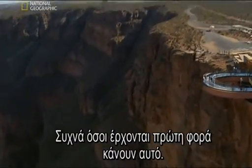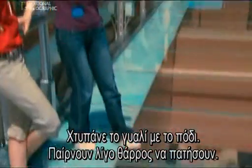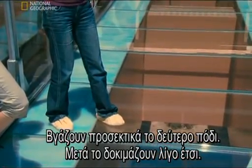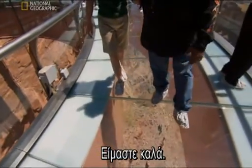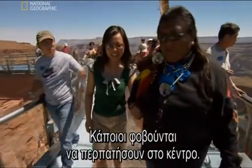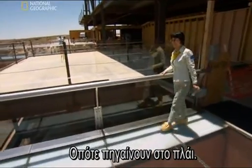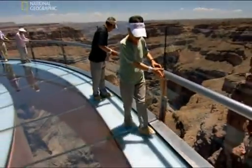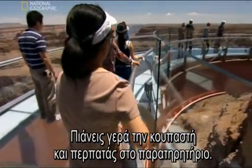A lot of times, first-timers will do something like this. They'll tap the glass with their foot, gain a little confidence and step, carefully bring out their second foot. Then they'll test it out a little bit like this. See, we're okay. Just one step at a time. See, that's how you do this. Now, some people are frightened to walk right down the center, so they'll actually scoot over to the side, and you can see right above the bridge beam. You can't look down. You can put a death grip on the handrail and then kind of work your way down the skywalk.